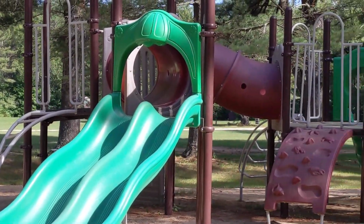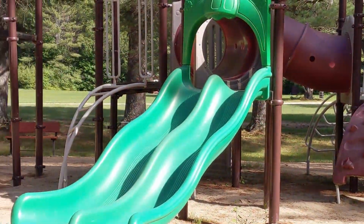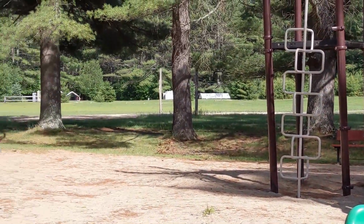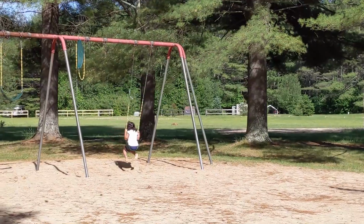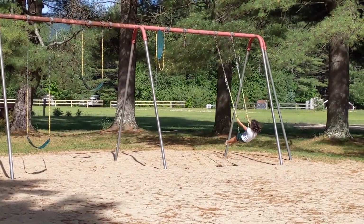Pretty decent playground. A couple of the swings have issues, so they raised them up so people can't get hurt on them.